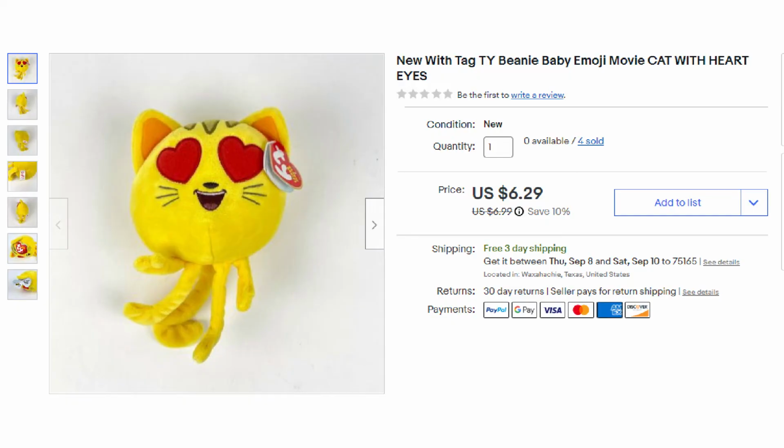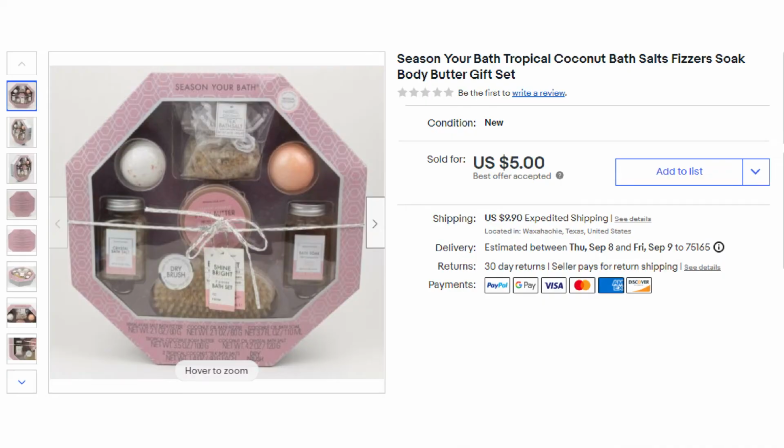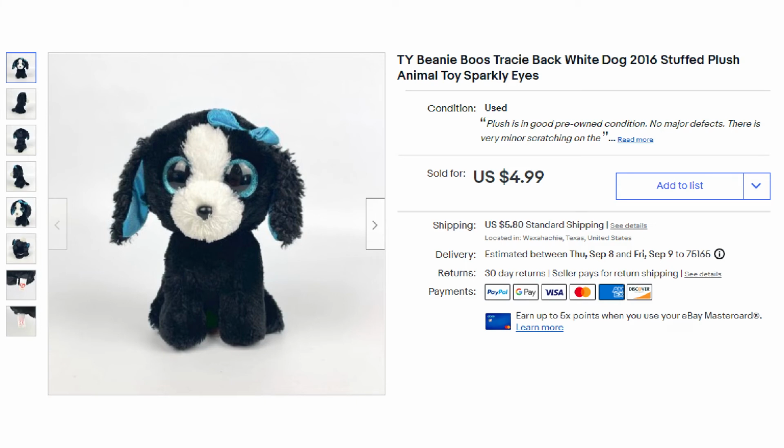And the last of these finally sold. This was the Ty Beanie Baby cat with heart eyes from the Emoji Movie, and he sold for $6.29 plus shipping. Nearing the end of the list, we sold this. This was a bath set, tropical coconut scent bath gift set, and it sold for a $5 best offer plus shipping. And finally, rounding out today's list was this Ty Beanie Boos named Tracy. This black and white dog sold for $4.99 plus shipping.